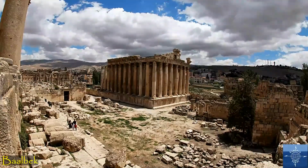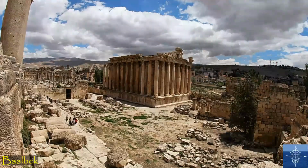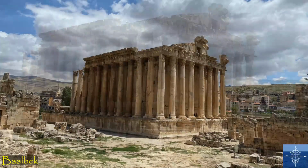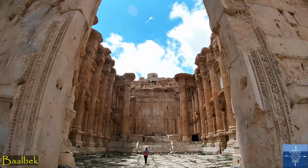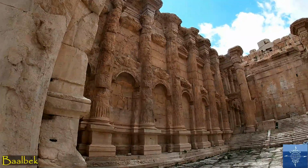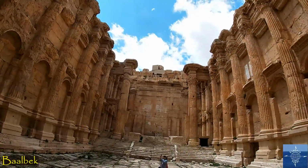The most iconic part of the Baalbec complex is the Temple of Bacchus, one of the best preserved and grandest of all Roman temple ruins. Dedicated to Bacchus, Dionysus for the Greeks, the god of winemaking, fertility, ecstasy, and theater. Some of these aspects overlapped with those of Baal, which may be why the Romans chose to include this temple here.